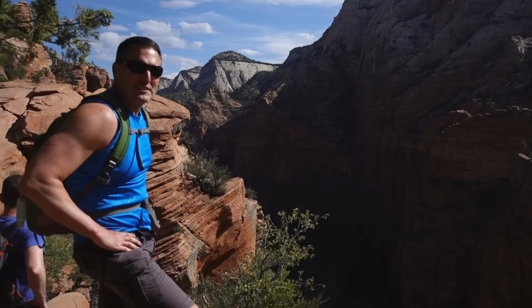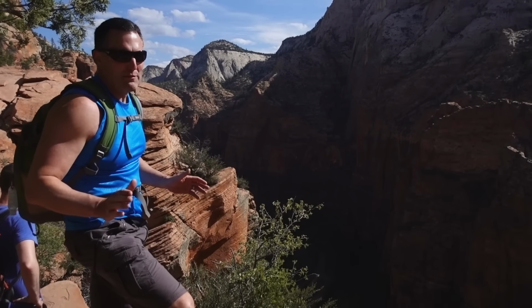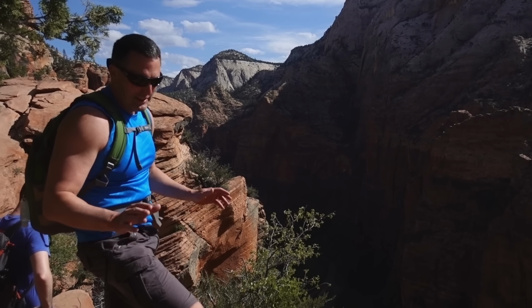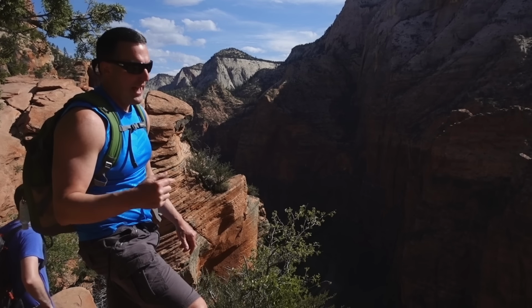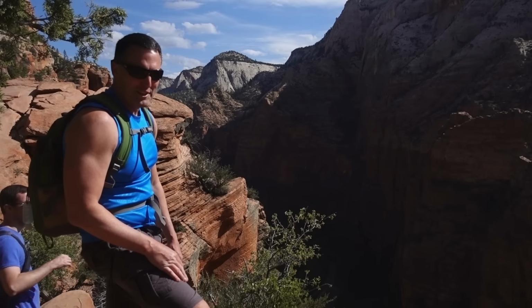So it looks like just the three of us now. Tim turned around and went back. If you do this hike, there's no shame. If you feel like you're uncomfortable, a little wobbly on your feet, you're getting disoriented, you've got poor balance, just stop what you're doing, turn around and go back. No shame at all. Tim, thanks for making it as far as you could, buddy.